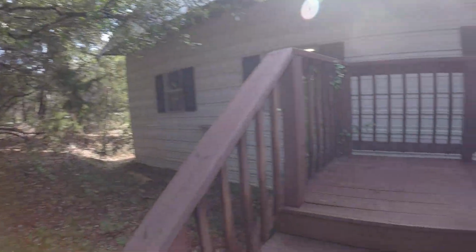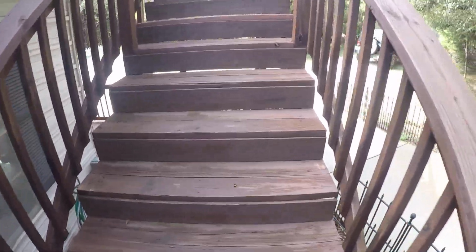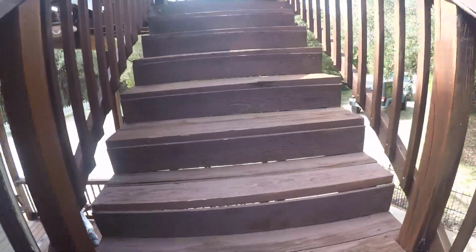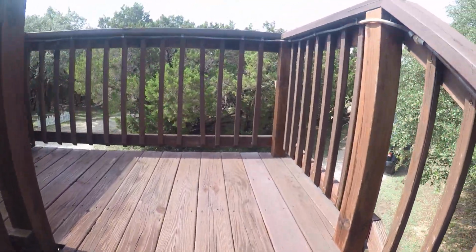Okay. Porch swing in a seating area at the garage there? Yep. Okay. I'm going up. Going up?